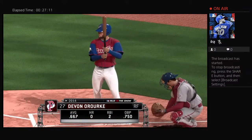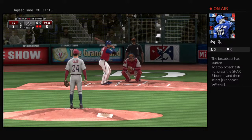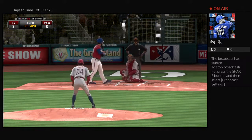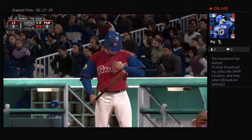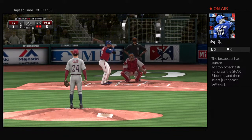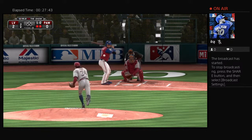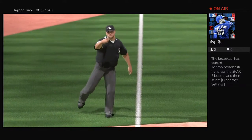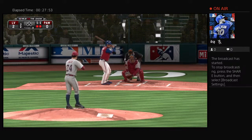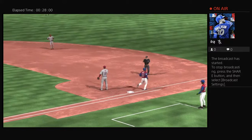Devin O'Rourke will stand in. Couple of hits in that ball game last night. First pitch on the way. They'll try and entice him with a high fastball, but he wouldn't commit. It's ball 1. Looked like he went around that time. They'll appeal down to third, and yes, sir, it's strike 1. Now a swing and a ground ball to third. Throw to first in plenty of time, and the side is retired.